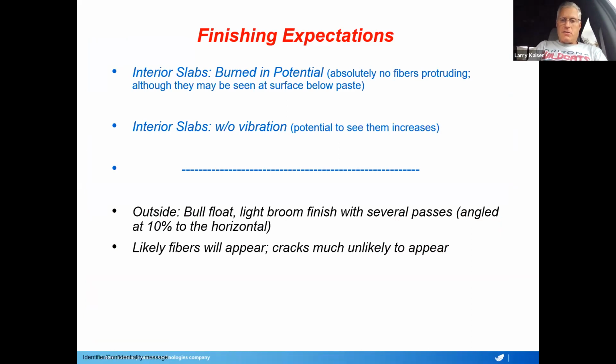So finishing expectations for interior slabs, you basically use machines. Anytime you can use laser screed, power trowel, pan floats, you drive the fibers right into the paste, and you can have a beautiful finish where you won't even see any fibers at all. Now you could see them, they could protrude if you're hand finishing on the edges in between the control joints or saw cuts. So again, you want to minimize that anytime you can, okay?